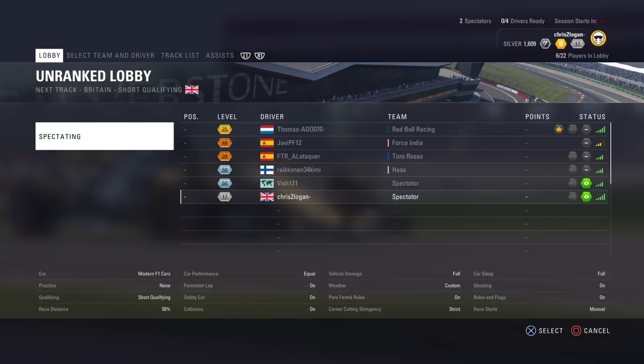Or at least I ruined my own race. I put on the hard tires instead of medium tires. On the Delta it said lap 10 you have to stop for medium tires, but my engineer said put on hard tires, so I was just, what do I have to do? Fire your engineer.